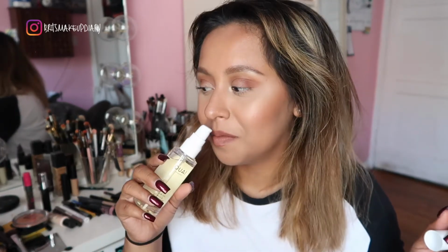It smells so good. I wish this was a perfume, because I would totally wear it. It's just very light floral, and it's totally different than the leave-in conditioner. But yeah, this works really nice. If you're into hair oils, I would suggest this one. And we also have another oil.